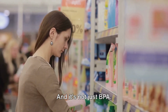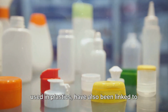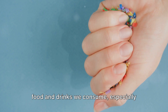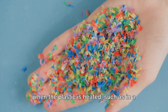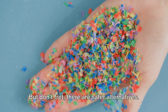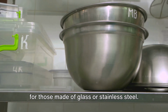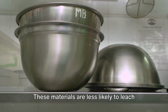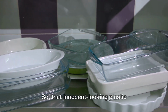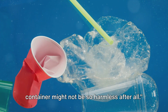And it's not just BPA. Phthalates, another group of chemicals used in plastics, have also been linked to health risks. Often these chemicals can leach into the food and drinks we consume, especially when the plastic is heated, such as in a microwave or dishwasher. But don't fret, there are safer alternatives. Consider swapping out plastic containers for those made of glass or stainless steel. These materials are less likely to leach chemicals and are often more durable, so that innocent-looking plastic container might not be so harmless after all.